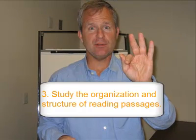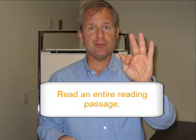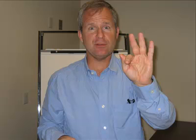To do well on the reading, you need to understand the organization of academic texts, which means you need to understand how the structure of that reading test works. So, read a passage from beginning to end. Now remember, the TOEFL reading passages can be about 800 words long, so it's a good idea to practice reading 800 word or longer academic texts.